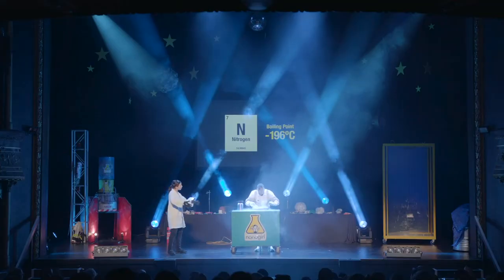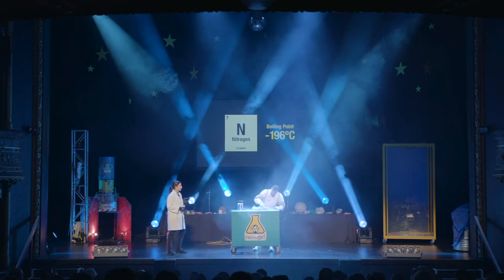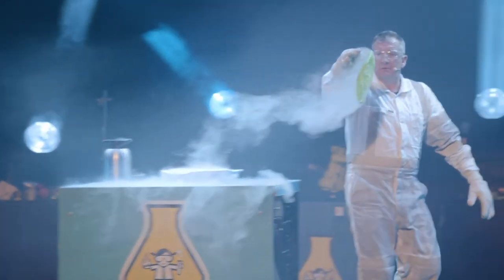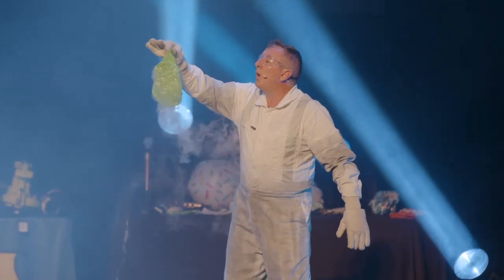But what do you think will happen when we warm it back up, Boris? I don't know. Let's try it. Okay, we're going to take our balloon. See how flat it is? It's very cold. And we're going to warm it up by blowing on it. And that should warm up the gas.